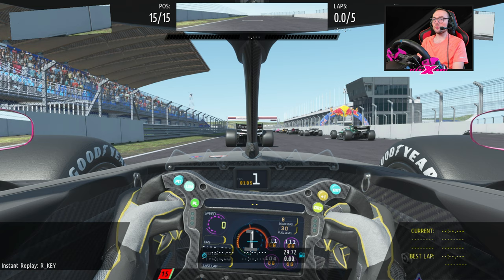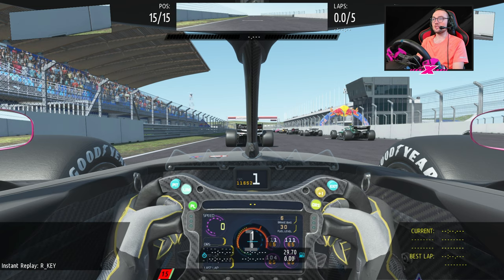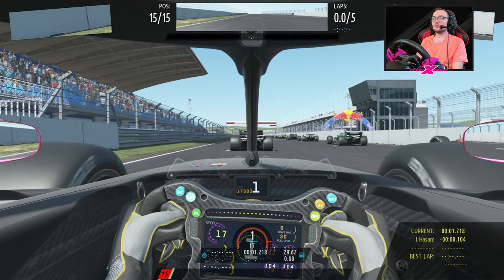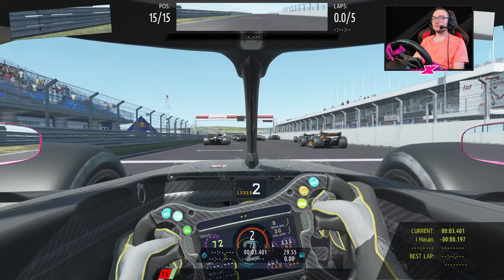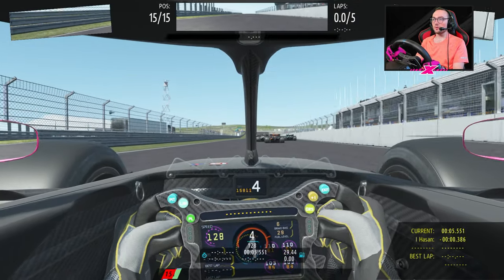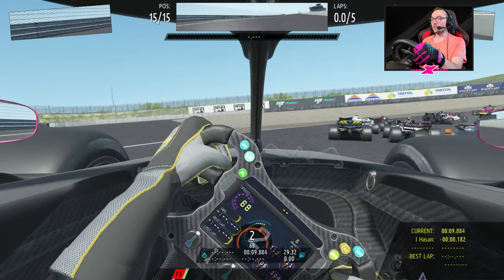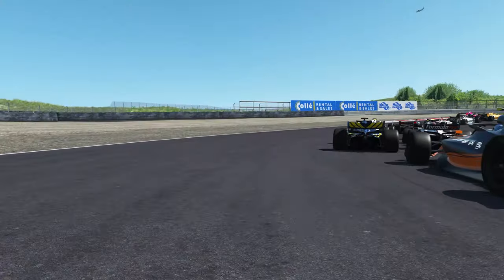Standing start in the Formula Pro. I can't even see the lights because the halo's in the way. There we go, we can see the fifth light. Bit of a tricky start with wheel spin, but we're underway. We'll open the DRS. Oh no, we can't open the DRS. Okay, so that is different in qualifying to what it is in a race, which is good to see.